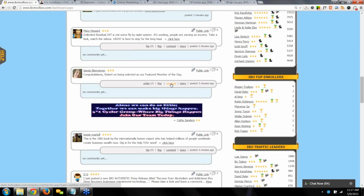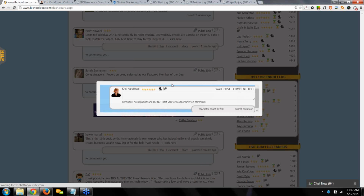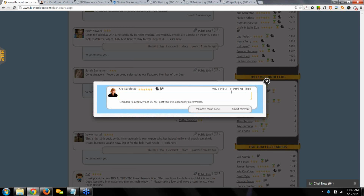Then to comment, I simply click on comment. I can also share it with one of my social networks too if I want to, and that really helps get more exposure for the post. But I'm just going to comment. So I'm going to click on comment. Box opens. It's the wall post comment tool. I can do up to 250 characters. Same thing with the wall entry. So I am going to just say congratulations. And submit comment.